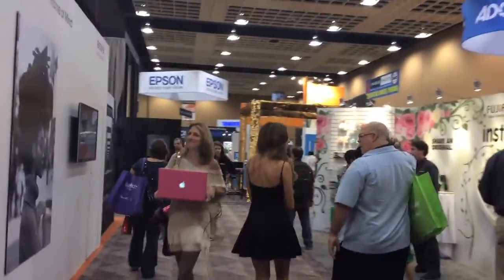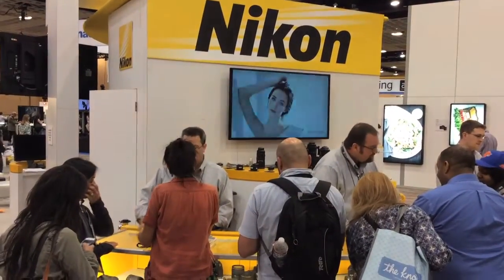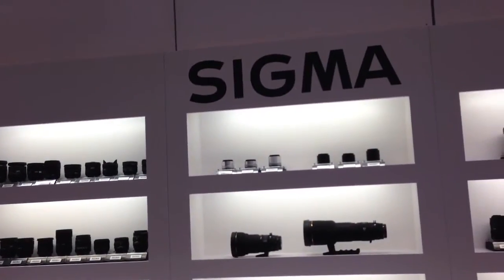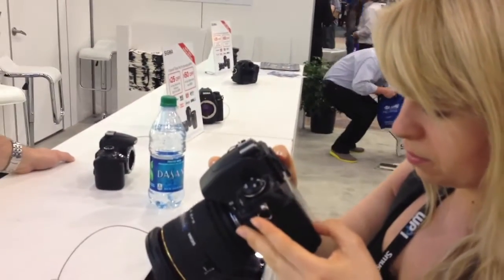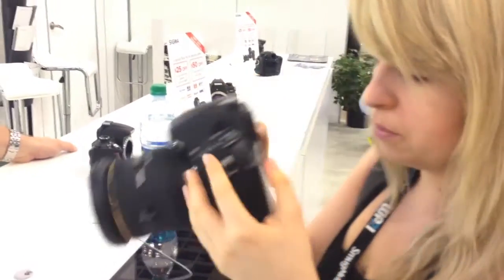This was the last day of the expo. Unfortunately, we couldn't make it earlier, but we still managed to check out a lot of things. First of all, camera manufacturers had their displays where you were able to check out newest cameras, try out lenses, other camera equipment, as well as ask questions.